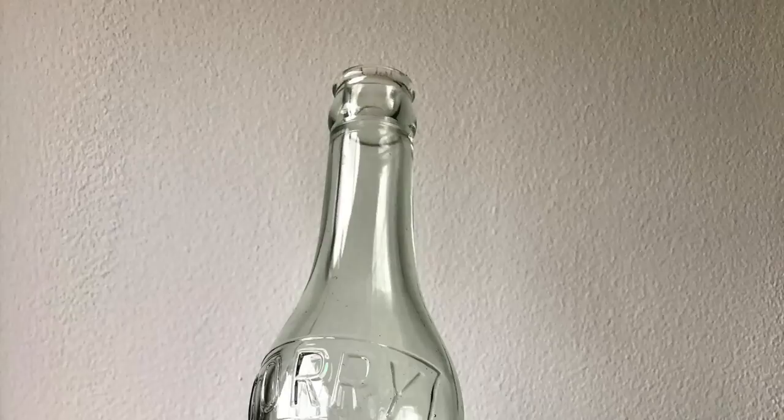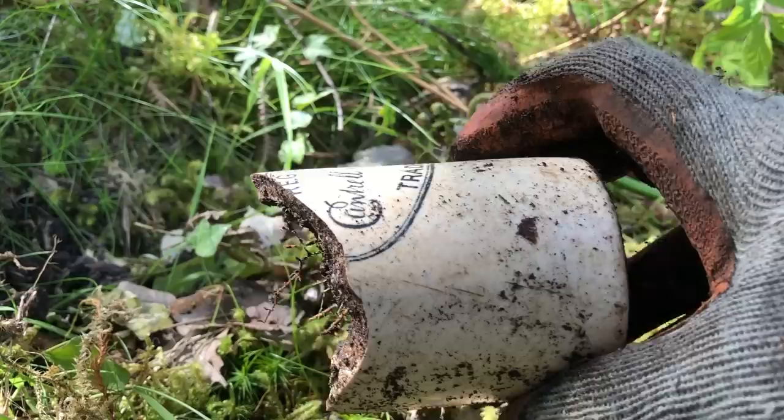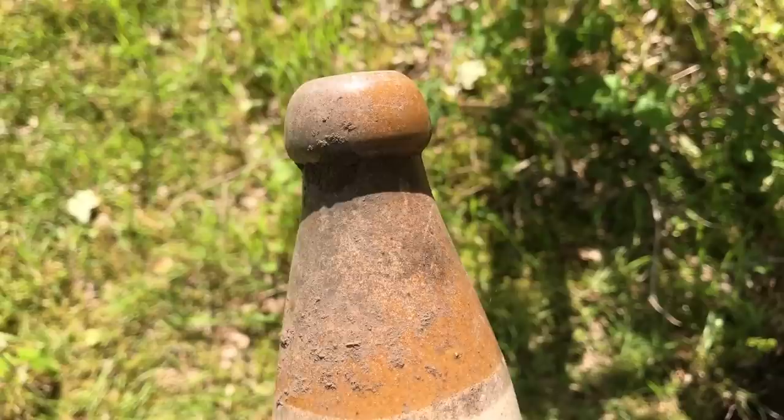Another heartbreaker, folks, but it's always a bit of a mystery. What does this say? Registered Cantrell, and would that have been Cochrane trademark ginger beer? I think that's the same as the other one that I found. Cool. Keep looking for a whole one. You wouldn't believe that, it's the same bottle. Just walked up here to find the other bit. It's exactly the same bottle. Wonder if I could repair that. It would take about a quart of milliput to do it, but yeah. Maybe. I'll think about it.